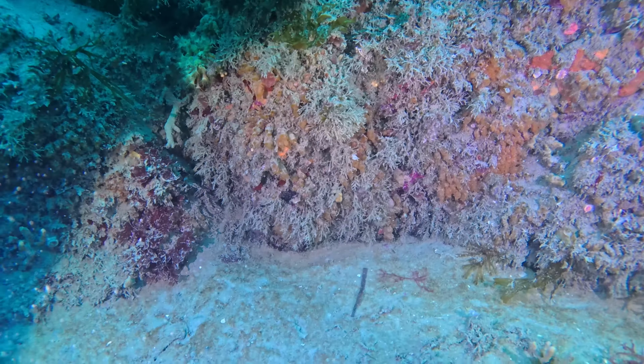This one's a little bit smaller than the other ones. Probably, I don't know, 8 inches, I suppose. You can see the size of my hand compared to it. But then again, I've got a large hand. Well, large hands, because I've got two large hands.